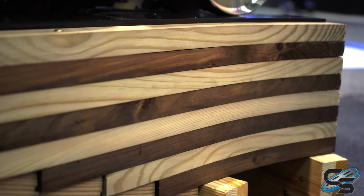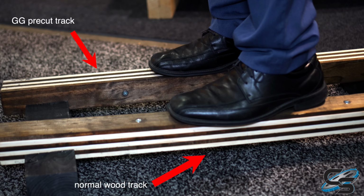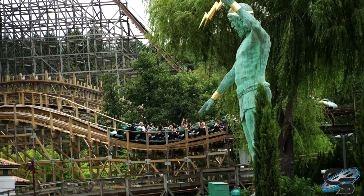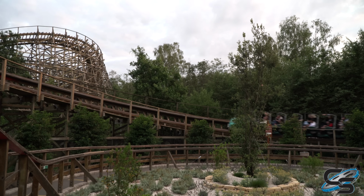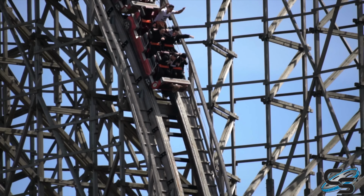What this is, is your regular wood stack rotated 90 degrees. So instead of lying horizontally, it is now vertical. This makes it about 10 times stronger, and you notice a difference. The sections featuring the pre-cut track are just so smooth. It's a fantastic innovation because they can build it in their factory in Ohio, ship it off to France where all they have to do is plop it in and you're good to go. It's very much a modern take of Intamin's old prefab track that they used for like El Toro and Balder.